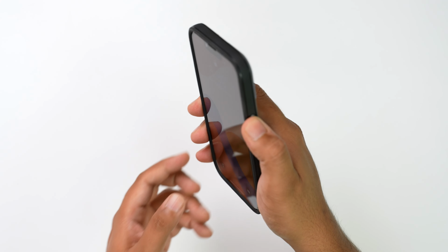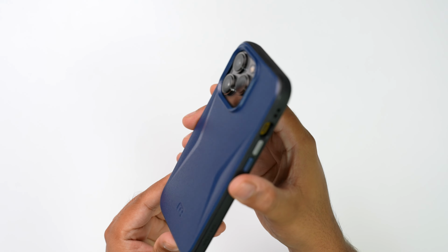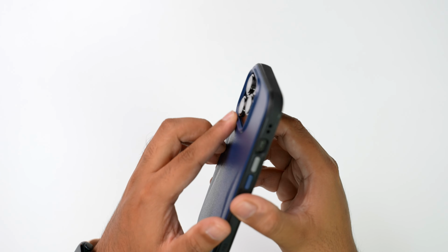The buttons are nice and tactile, and you can even replace them with different colored ones like I have done in this case. There is a lip at the front and back, so the display and the camera lenses also stay protected. All in all, I like this case from MyBat Pro.